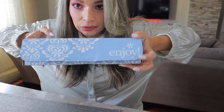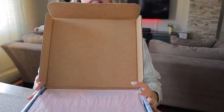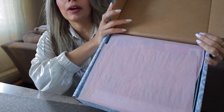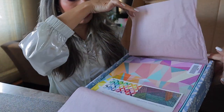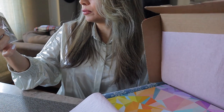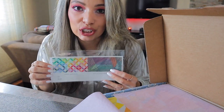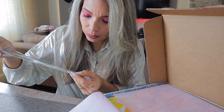So this is the box that it comes with. It says enjoy. Very cute box. This is what it looks like on the inside. Usually they have something written up here. Very nicely wrapped. Ooh, what is this? Happy birthday. Just a little something for my birthday, you guys. My birthday is in June, just so you know. It's in June, but what is this?